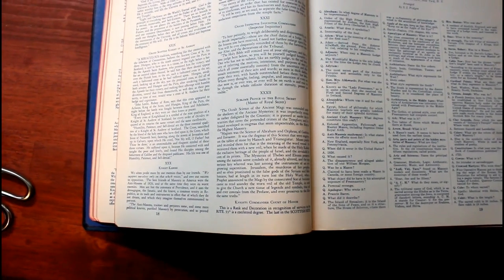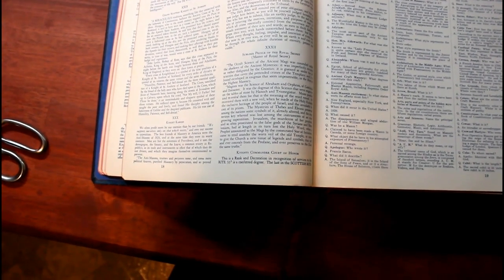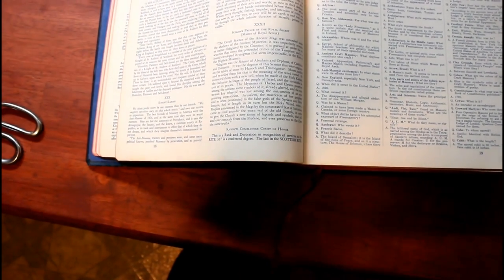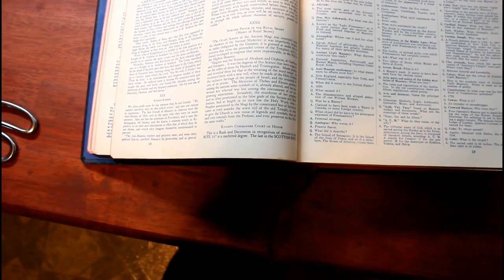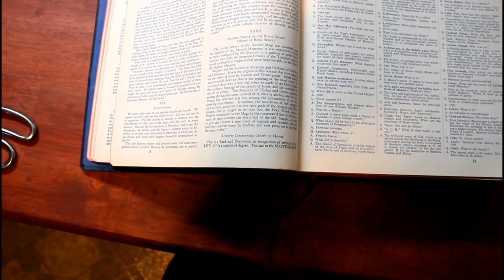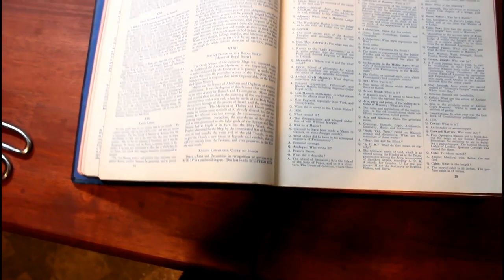That would be number 32. And then this is a rank and decoration in recognition of services in the Rite, 33. Oh, 33rd degree is a conferred degree. The last is in the Scottish Rite.